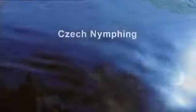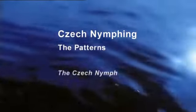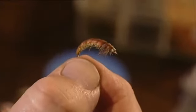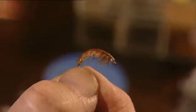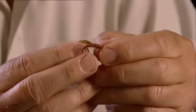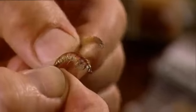Let's leave entomology for a while and look at a general pattern that imitates a whole range of larvae, bugs and even a shrimp, the check nymph. Check nymphs are popular. They've been popular now for probably 40 years. That's rather a large one, probably a size 6. 8s, 10s and 12s are the most used sizes. Colours can vary quite considerably. You can have tan, pale yellow, greenish coloured, olives, with or without the hot spot in the thoracic region.